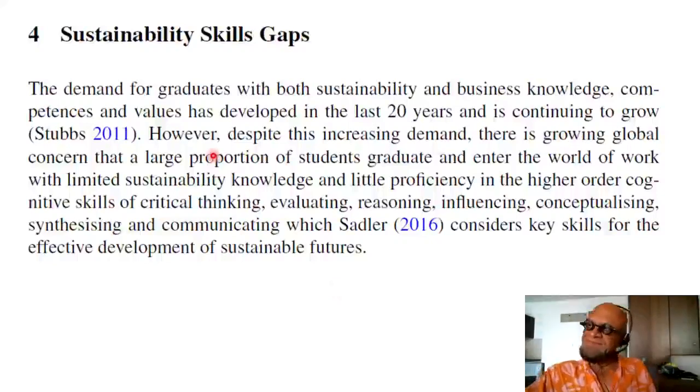Sustainability skills gaps. The demand for graduates with both sustainability and business knowledge, competences, and values has developed in the last 20 years and is continuing to grow. However, despite this increasing demand, there is growing global concern that a large proportion of students graduate and enter the world of work with limited sustainability knowledge and little proficiency in the higher order cognitive skills of critical thinking, evaluating, reasoning, influencing, conceptualizing, synthesizing, and communicating, which Sadler considers key skills for effective development of sustainable futures. Okay, so you have to remember these skill sets may themselves be defined theoretically and not based on implementations of lots of sustainability businesses or sustainability projects and so on.